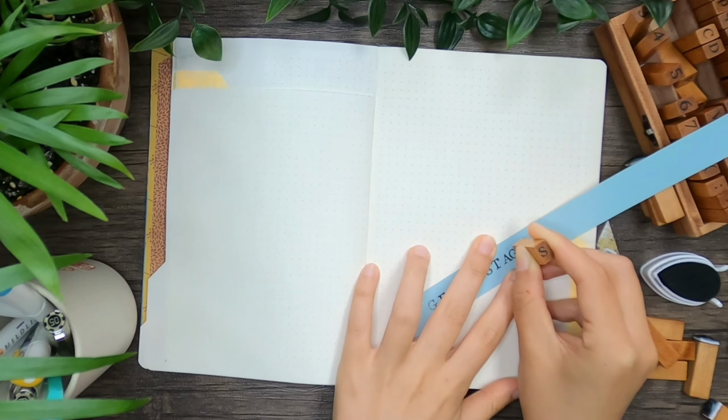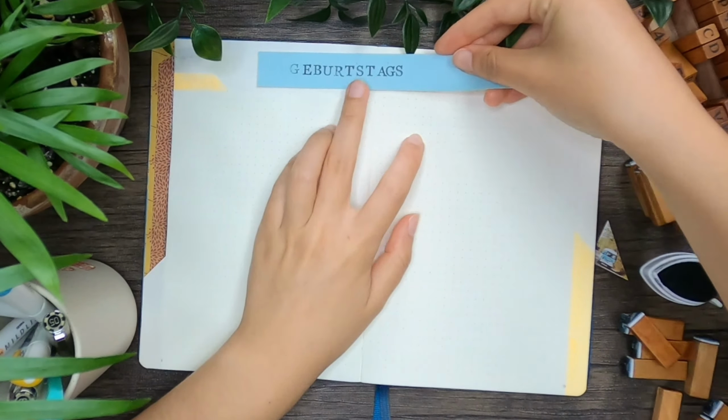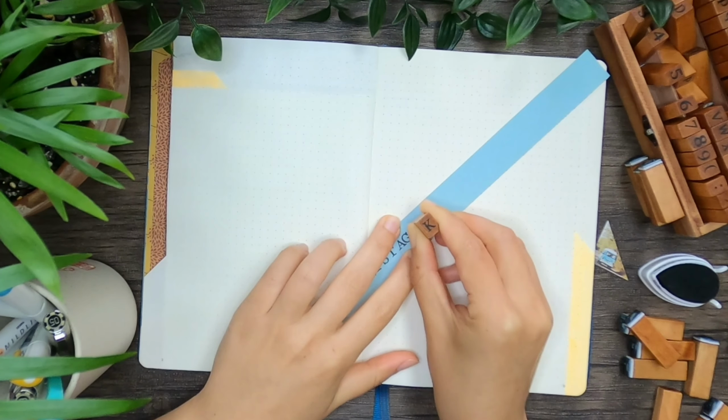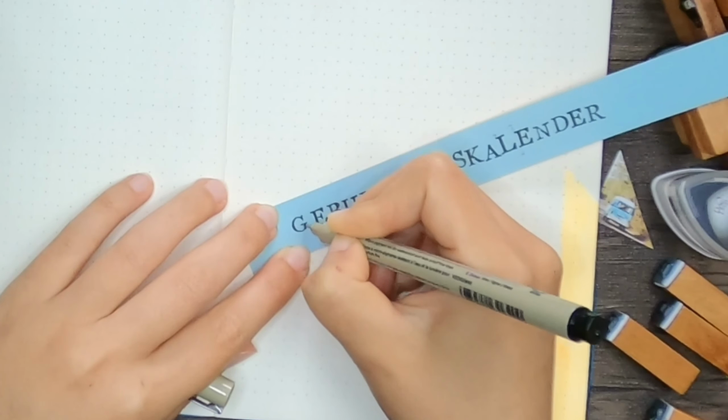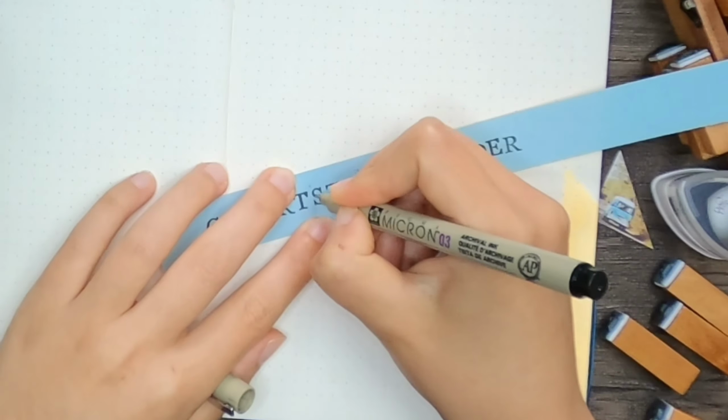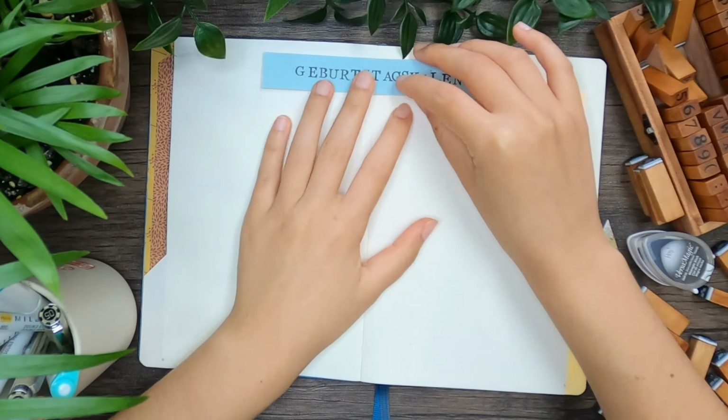Instead of using the term birthday calendar, I went with the German equivalent, which is just a question of preference. I just like the sound of the word Geburtstagskalender a little better.